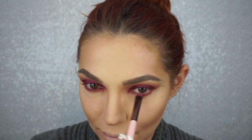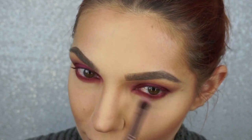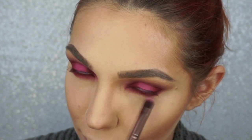I started off with that vibrant red and I applied it quite generously, and then I grabbed the pink, and it's the same process that I do on top. I'm trying to feather out using one color on top of the other.